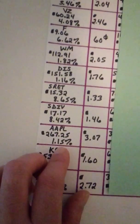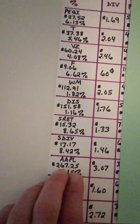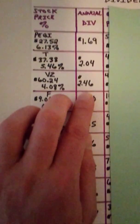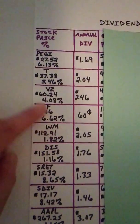Okay, and so you can see that, say like Apple, for instance, it pays $3, which is the highest dividend on here, but you also have to buy at least one share at $267. So that's a lot of money to put in. Whereas, let's say a stock that's not that much less as far as the dividend, say Verizon pays $2.46, you'd only need to put $60 into it. But then again, you have to factor in the risk. So Verizon is probably riskier than Apple, if I had to guess.